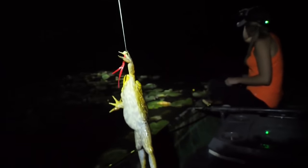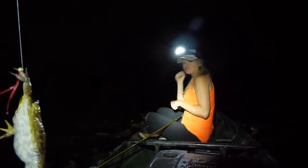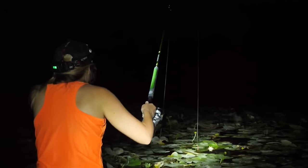Doesn't really matter how you get these guys. We got him in the foot. Good job, Jay. Woo! Way to go. We are 2 for 2 on frogs tonight. 2 for 2. You can't beat that hookup ratio. Right. That's awesome. All right, guys, we found another big frog.